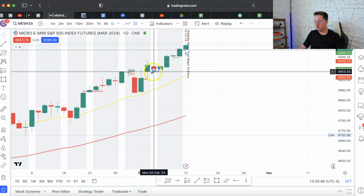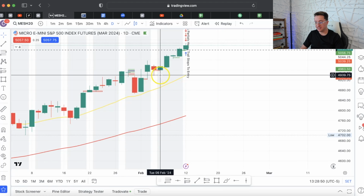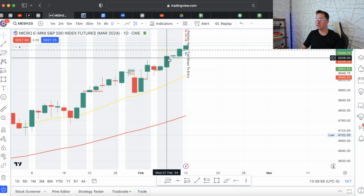If I see some type of reversal candle, then that next day, I'm like, okay, maybe it might have a decent push up, but I want to see previous candles already having a lot of momentum pushing up.